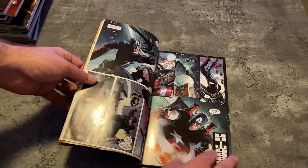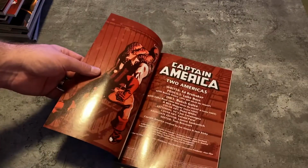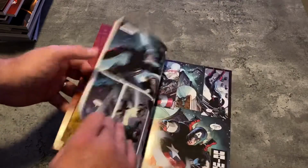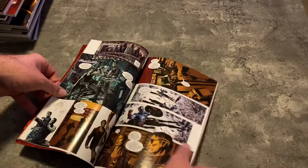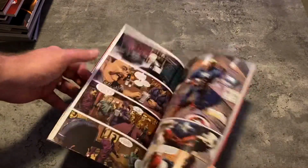So you've got wonderful art in here. I think this is Butch Guice. I could be wrong. Yeah, Luke Ross does all this, with inks by Butch Guice all over the place. Luke Ross, pretty good artist. Butch Guice on inks probably helps him match the styles a little bit with the rest of Brubaker's Cap run.